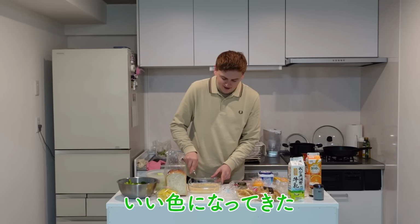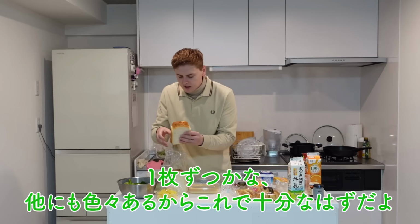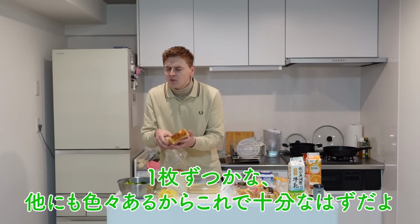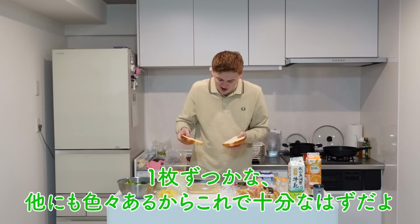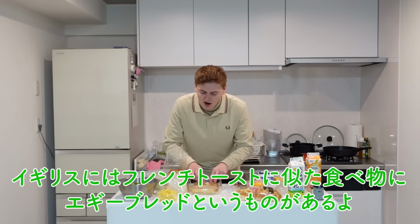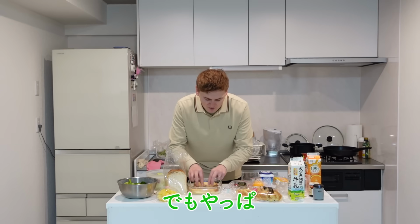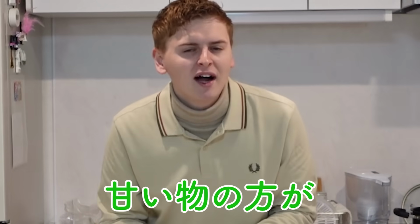It's looking like a good colour. Good colour. Lovely. I'll do a slice each for me and Rise. Plenty of other options, so hopefully one slice will be enough. Actually in England, we have a dish that's kind of like French toast, but it's called eggy bread. It's basically the same thing, except it's not sweet, and you have it with ketchup or something with your English breakfast. I might want more.